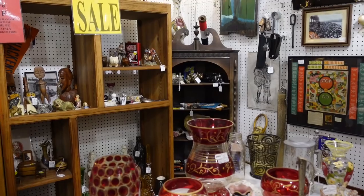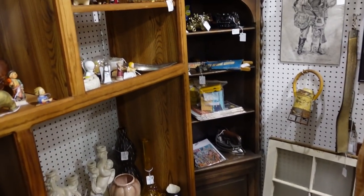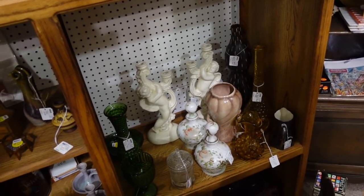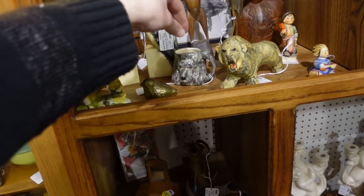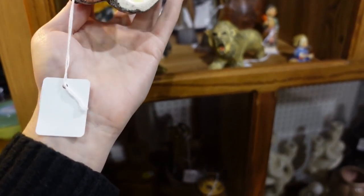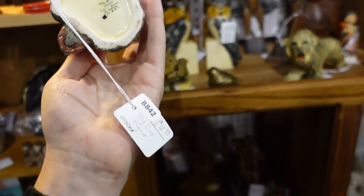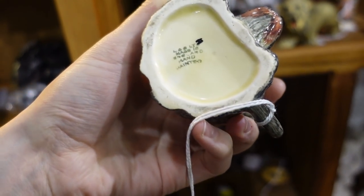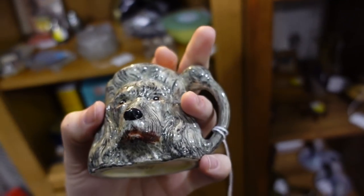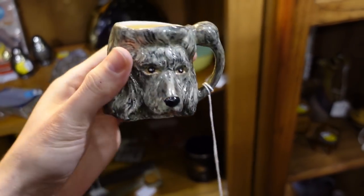Well, I'm just mad because this booth is 50% off, and I'm trying to find something, because at 50% off, you've got to. Oh, are you a poodle? Yeah, you're a gray poodle. How much are you, though? Oh, it's $6. Made in England. Hand-painted. Honestly, I don't see stuff like that. I've yet to see something just like that.